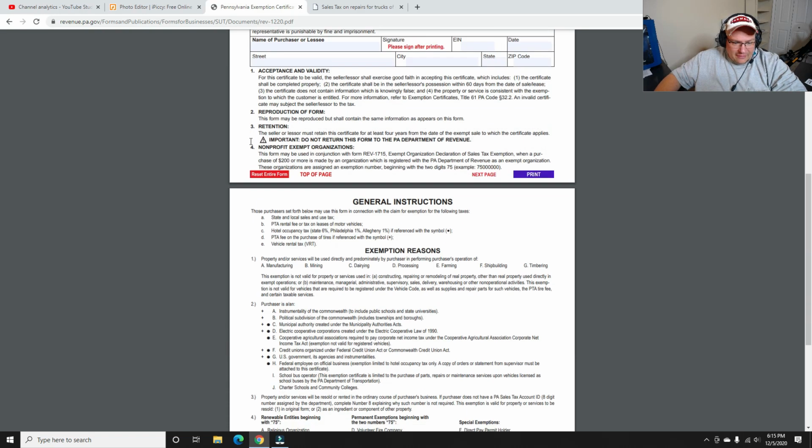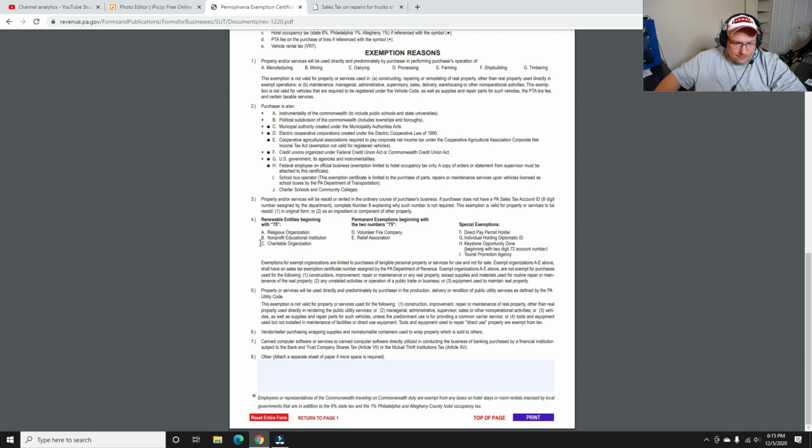Number 5. Let's read for number 5. This is going to pertain to us in trucking right here. Okay, right there. I got it kind of highlighted. Number 5 says property or services will be used directly and predominantly by purchaser in the production, delivery, or rendition of public utility services as defined by the PA Utility Code. So in Pennsylvania, trucking is a utility.